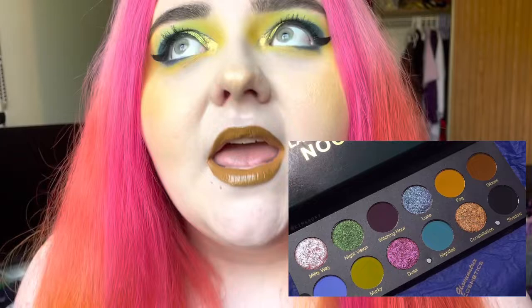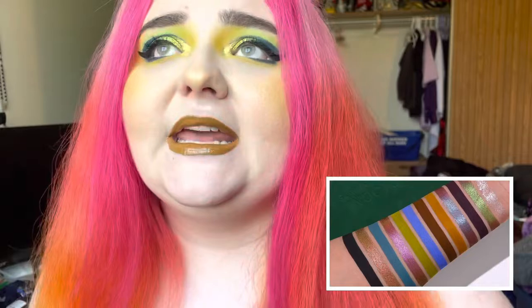So the first palette that I want to talk about is the Nocturnal Palette from Glaminatrix Cosmetics. It looks so beautiful. I really wanted this palette, and honestly, I had to choose between getting some Terra Moon multi-chromes or getting that palette, and I chose to get the multi-chromes because I felt like they'd be more versatile, because I can use the single multi-chromes more with all of my palettes instead of just having another palette and then being a little bit more constricted. That being said, I still really want the Nocturnal palette. It's so stinking beautiful, but I'm gonna have to wait for a bit.